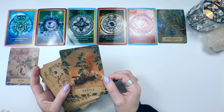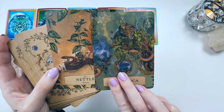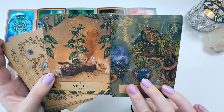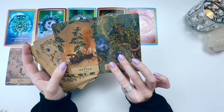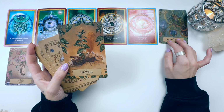Wow. I knew the snake was significant. Nettle, action. You see the snake here in both these cards. One here, one here. This could be a Kundalini activation. The snake can sometimes represent that. It can be about shedding your skin. That is for sure a rebirth.